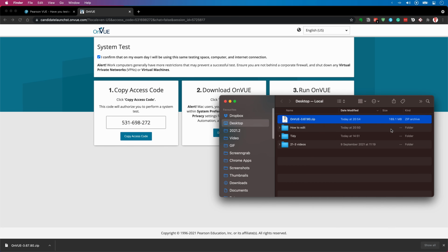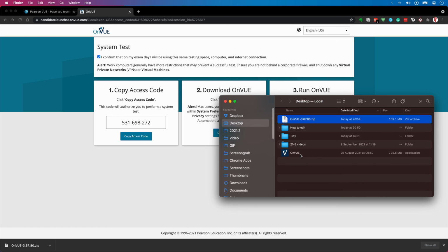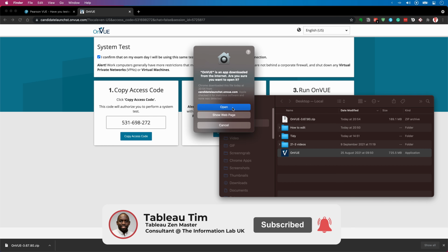I'm going to unzip it. And when we unzip it, you should see the application inside of that folder. It's a really big application, 725 megabytes. I have a fast internet, so that downloaded reasonably fast at 189 meg, and then it unzips to be almost 1 gig. I don't know what could possibly be so large. It kind of makes me suspicious, but nonetheless, let's double click it, open it. It's coming from a trusted source, so we'll go with it.